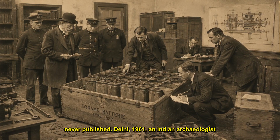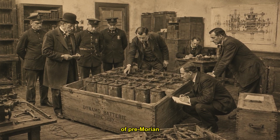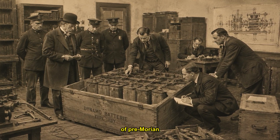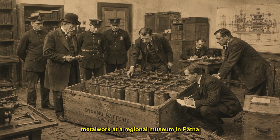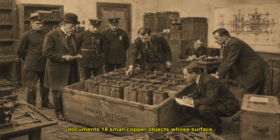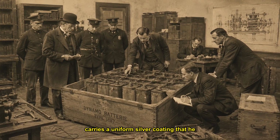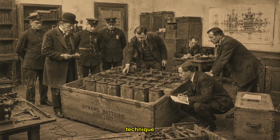Delhi, 1961. An Indian archaeologist named R.K. Prasad, working on a survey of pre-Mauryan metalwork at a regional museum in Patna, documents 18 small copper objects whose surface carries a uniform silver coating that he cannot account for by any known ancient technique for silver application.